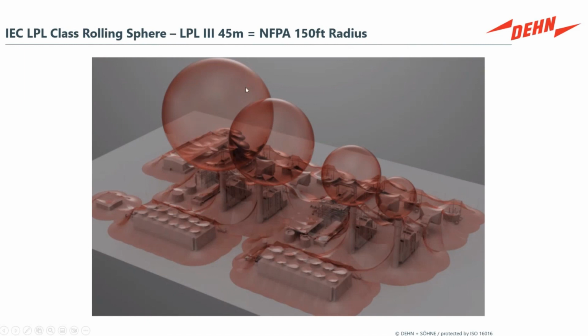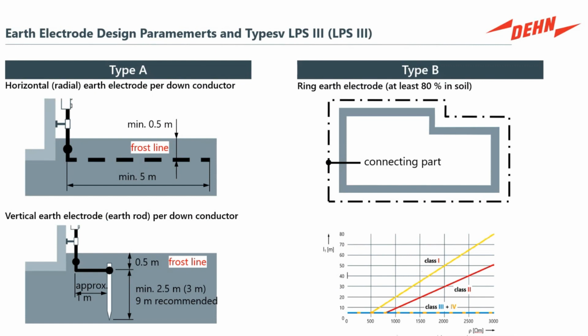A more gentle, a bigger radius, a bigger rolling sphere means that you essentially don't get into all the smaller nooks and crannies, and you would essentially have fewer lightning rods engaged at the site. But there's an important aspect of grounding that goes along with the lightning protection system. So if you have a higher risk, you need more grounding buried in the earth to essentially dissipate the lightning energy. And what might look like a standard 5-meter rod, call it a 20-foot rod, a standard 20-foot rod is not enough if you have high risk.